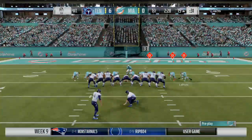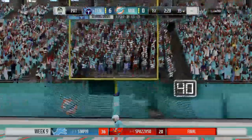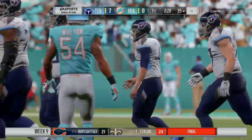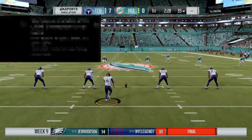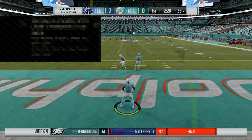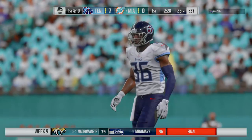Zane Gonzalez on for the extra point. Gonzalez able to tack on the PAT, and it's now a 7-0 game. Gonzalez now to kick this one away. And they will not get a chance to return this one as it's through the end zone for a touchback.